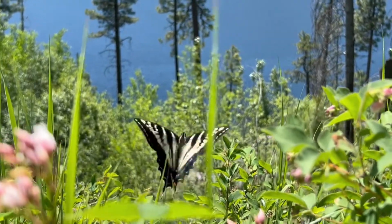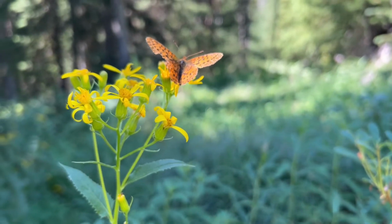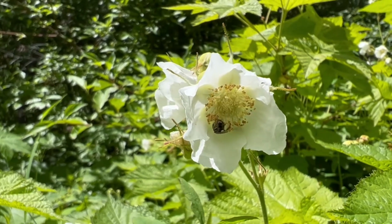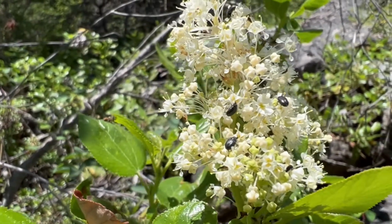In Montana, important export crops like lentils, beans, and alfalfa all depend on pollination. And you can't forget our bitterroot apples or flathead cherries. We wouldn't have these favorites without pollinators. By planting water-wise native plants, you're also supporting your Montana farmers.